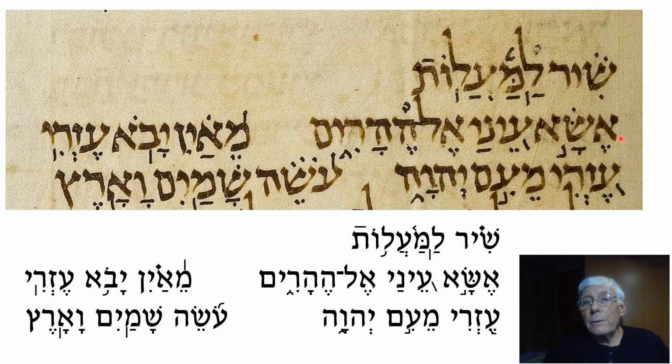So, okay. And this is the first person, Esha. I will lift up enav, my eyes. Ayin, this is the root here. The basic original root of this letter is the ayin, the eye, okay? And this is then the plural. It's a construct form of the plural here. Enei, eyes of, el heharim, towards the mountains. Ha is the article, and har is the mountain, and harim are the mountains. I lift up my eyes to the mountains.